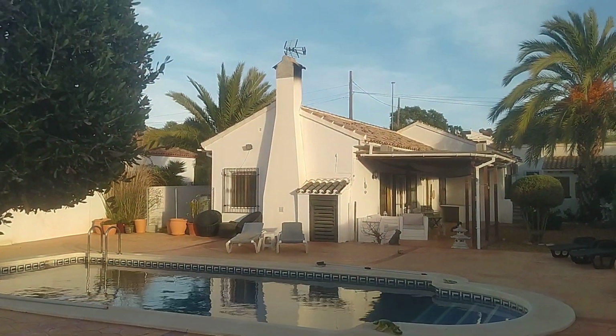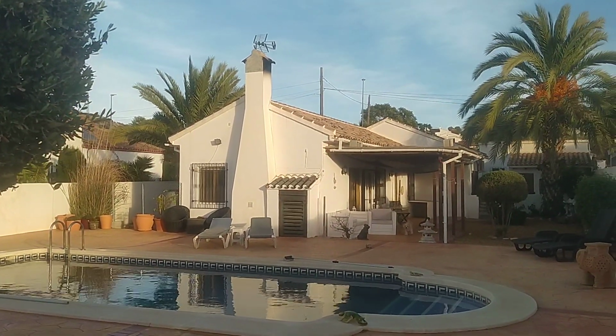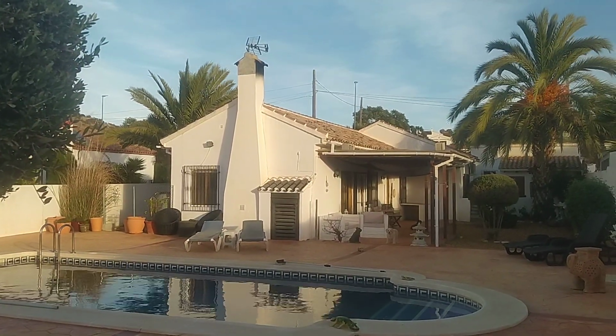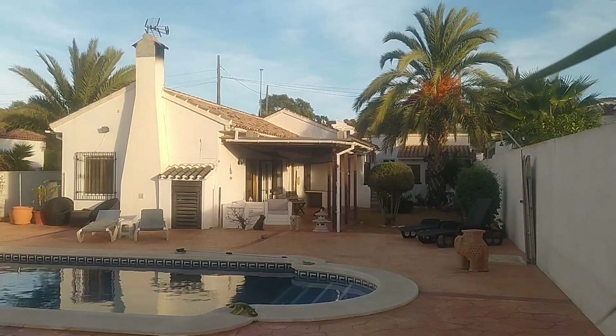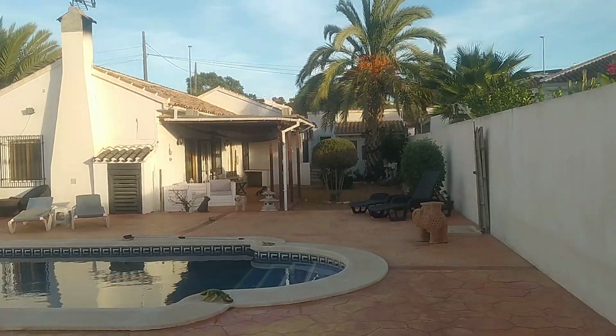You can see beautifully landscaped. So you've got the main villa sitting there in front of me, which is a very spacious but two-bedroom villa with a kitchen and everything. And then tucked away just at the back there behind the palm tree, you've got a fully self-contained one bedroom with another kitchen guest apartment, which we'll go and have a look at in a second.